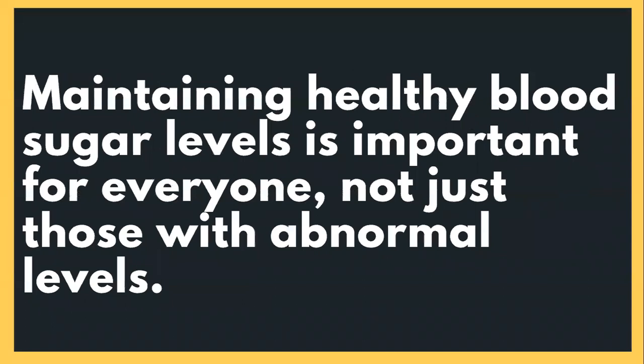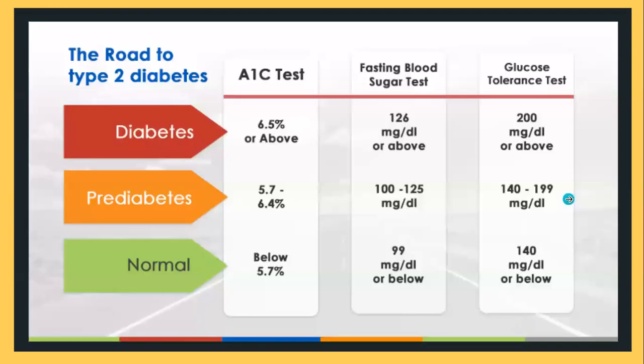So maintaining healthy blood sugar levels is really important for everybody, not just those with abnormal levels. So this discussion really applies to everybody, not just pre-diabetic or diabetic. So what is normal blood sugar and what is normal A1C levels?